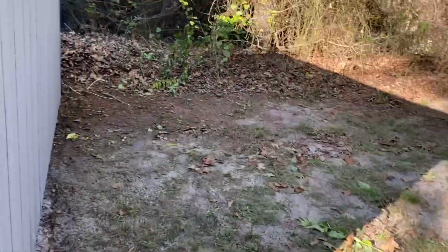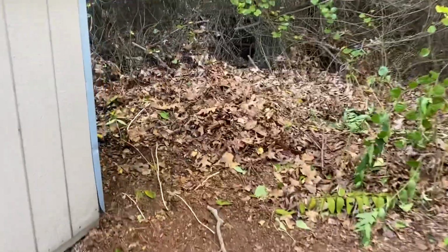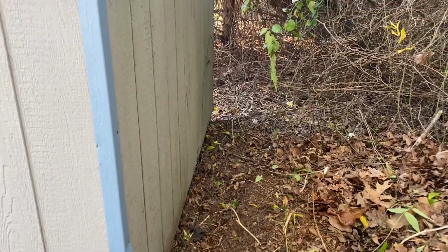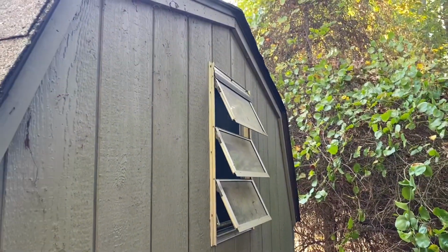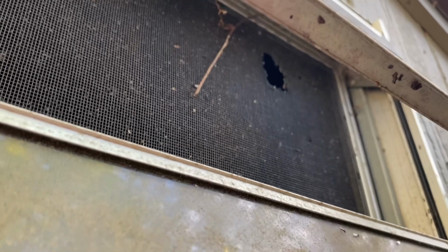And on this side, I just raked up, kind of swept this out. Still have a massive amount of leaves to take out, but I was able to clean the very back of the shed. I got all those vines that were going through the windows. Not sure if you can see this, but there's a hole in the screen. I don't know if an animal did that or if the tree did that, but either way, that screen's gonna have to be repaired.